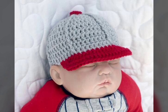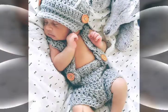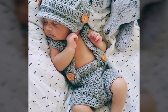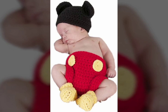And this one has two colors and it is also looking so cute and so beautiful. And these are all super stylish and super cute. You can see this one in the pink color is also so cute. If you are trying to make these for your baby boys, you can make hats and other dress items in the same matching color. For example, this baby is wearing a gray colored outfit with all other accessories the same, and it's up to you if you want to go in contrast or in combination.